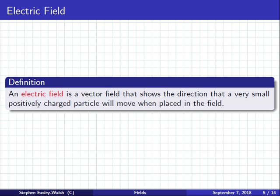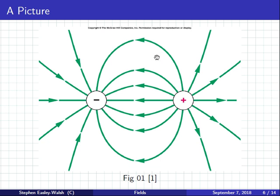Okay, continue. Next. Here is a picture. I drew something like this a moment ago. This one here is the field around a minus and a positive. Imagine you have a small positive charge and you put it here. What will happen? It'll be pushed to the left because this is positive, and it'll be pulled to the left because this is negative. So this is very big.